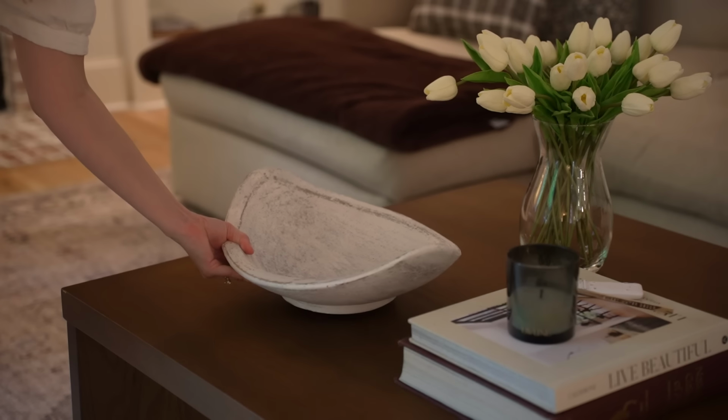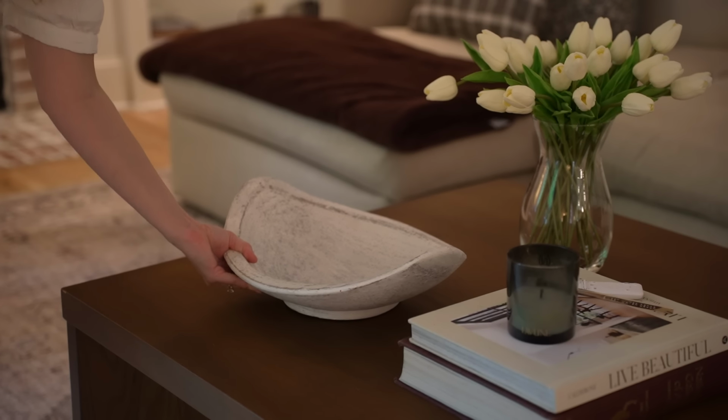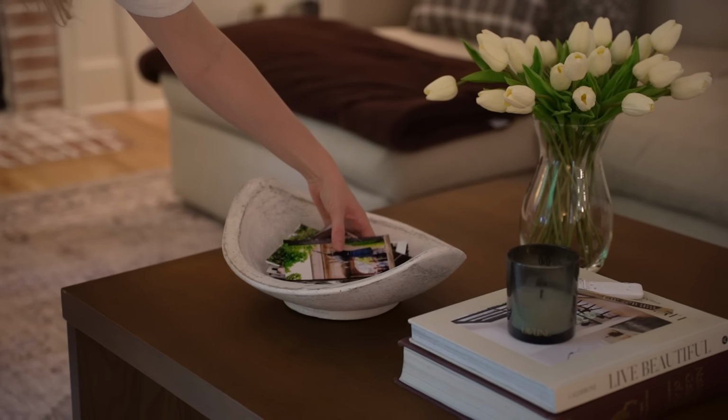So if you're searching for decor for around your home, make sure you pick up a beautiful decorative bowl. You could have many of these all around your home. You can buy them brand new, you can thrift them. You can definitely find these on a budget.